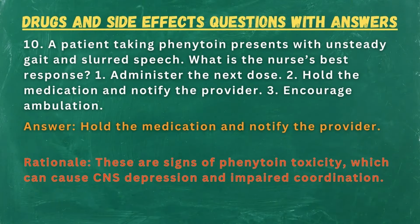10. A patient taking phenytoin presents with unsteady gait and slurred speech. What is the nurse's best response? 1. Administer the next dose. 2. Hold the medication and notify the provider. 3. Encourage ambulation. Answer: hold the medication and notify the provider. Rationale: these are signs of phenytoin toxicity, which can cause CNS depression and impaired coordination.